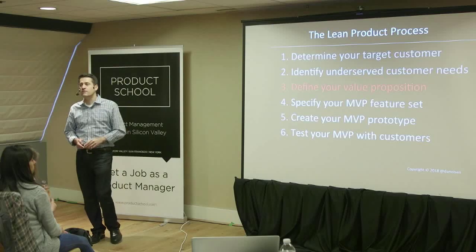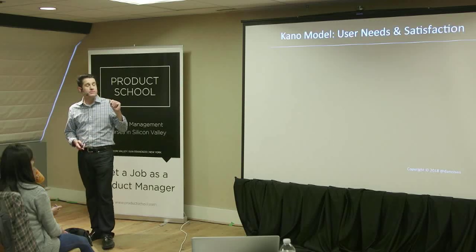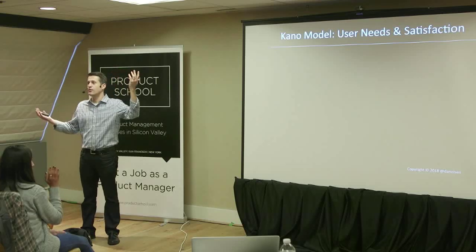All right, the last step I'm going to cover is defining your value proposition. Once we're clear on our target customer and what their underserved needs are, we want to get clear on which benefits we are actually going to deliver and how we are going to be better. And here's where I like to apply the Kano model. Who's heard of the Kano model here? Hey, more hands than problem states.